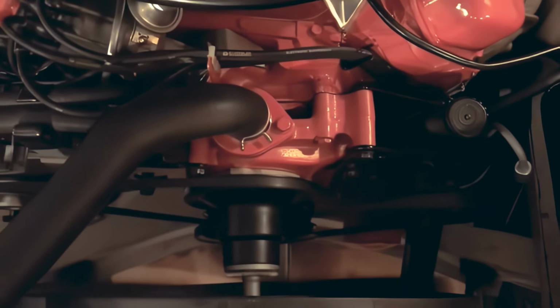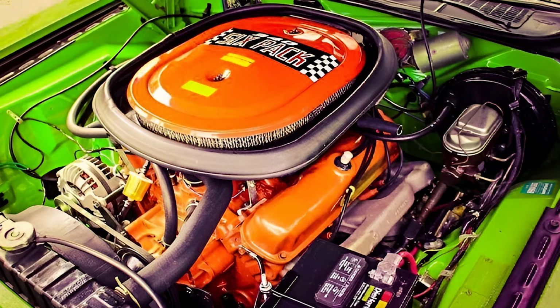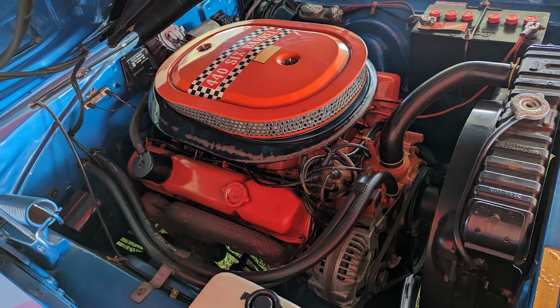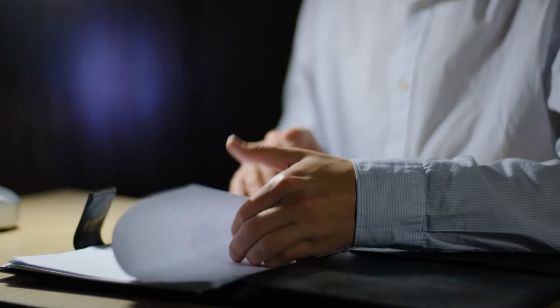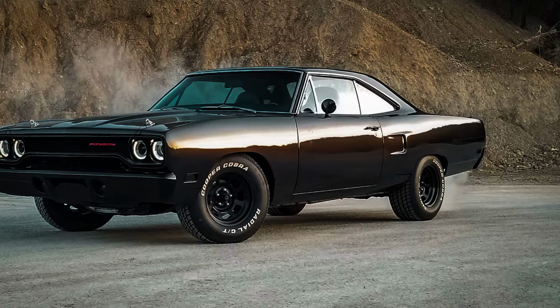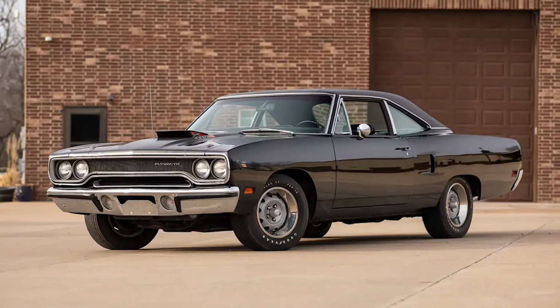High-compression engines like the six-pack, which relied on leaded gasoline, were suddenly seen as public enemies. To meet the new emissions standards, Chrysler was forced to lower compression to 9.5 to 1, dropping the official horsepower to 385. On paper, it didn't look drastic, but real-world performance took a hit. Next, insurance companies stepped in. With rising accident rates among young drivers in powerful cars, premiums for six-pack equipped Roadrunners and Challengers skyrocketed. In some cases, coverage was denied altogether, making these cars financially out of reach.